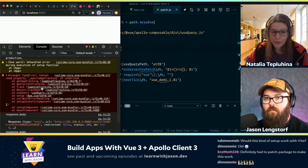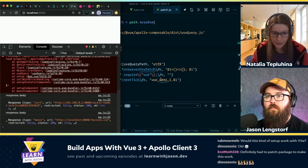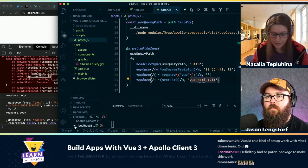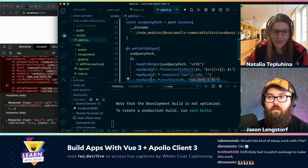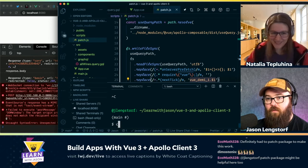So what do we want to do here now? We are going to just run scripts patch.js. Okay, do I need to run this locally? Yes, please try, because for me it's like I cannot find this module.